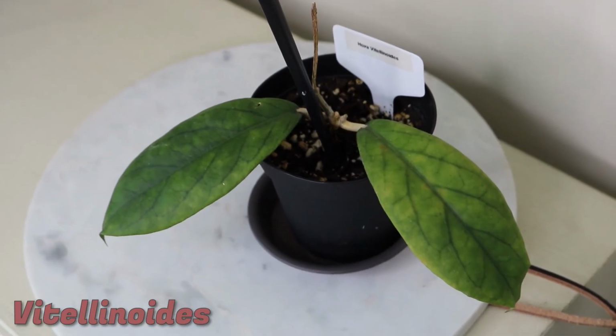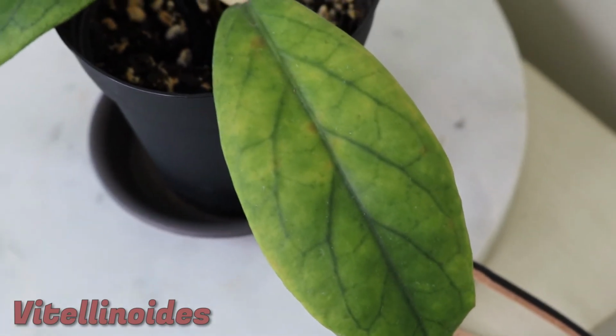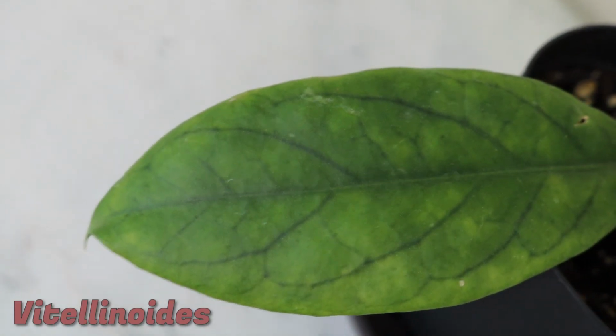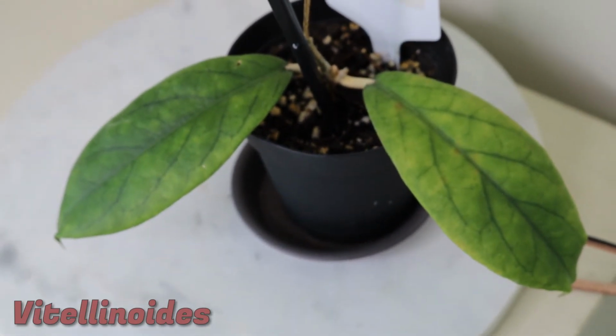Hoya vitellinoides has done absolutely nothing in over a year, so I just converted it from LECA to soil, and I see a tiny growth point. We'll see if you can see it too. Right there, just to the left of that middle dry nubbin, there was a new active one.